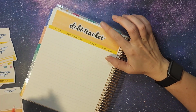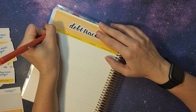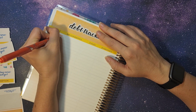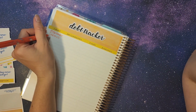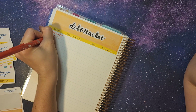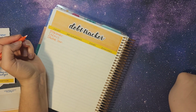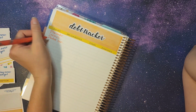So we have 4 debts that we track. We have the Highlander, which is the family car. Then we have James's car, the Camaro. And I think I just spelled that wrong. Don't come at me, I know I spelled it wrong. Student loans. And these are my student loans. No, I did not finish. I don't plan on going back right now. Maybe later down the road, but not right now.